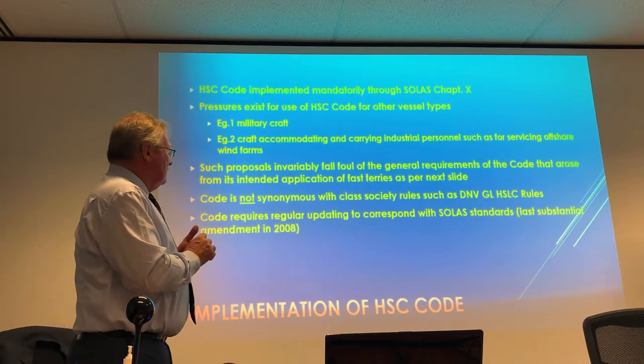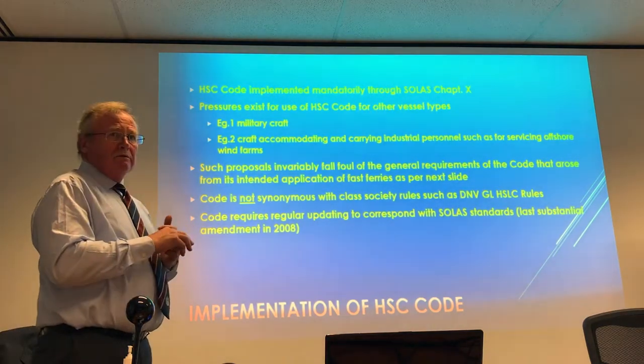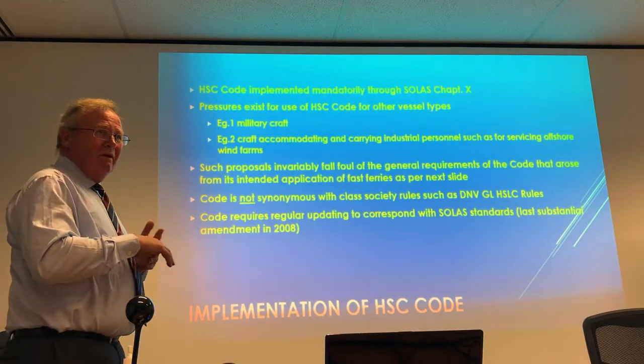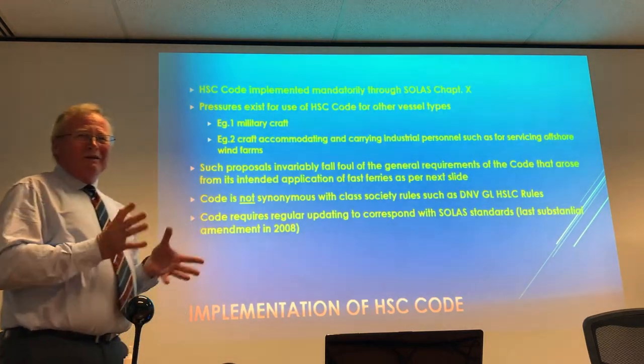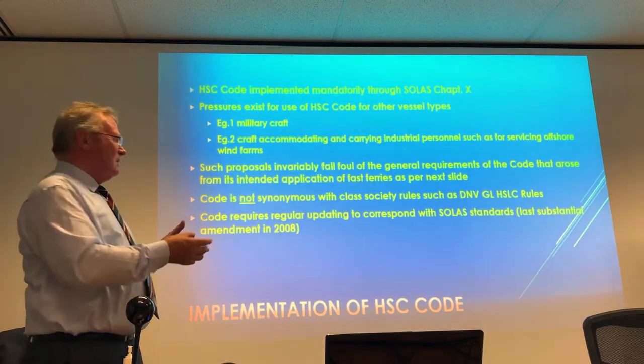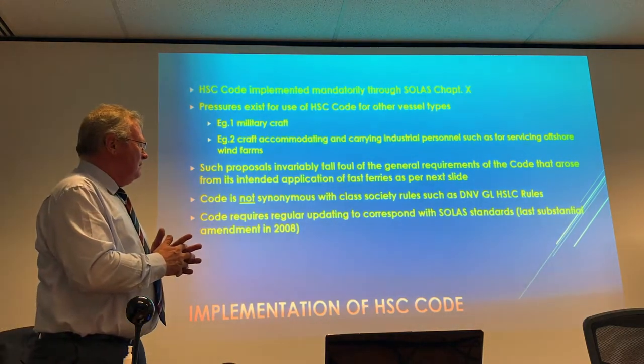The code is not synonymous with class society rules. Whatever class societies might want to tell you, it is not synonymous with class society rules. It builds on class society rules, such as the DNV GL high-speed light craft rules.